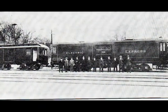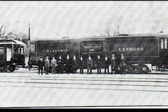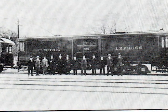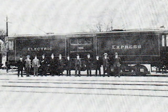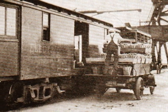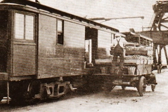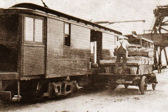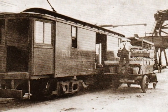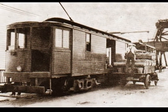Freight service continued to serve the region through the teen years of the 20th century. Trucks and railway abandonments, however, began to take their toll. Finally, in late 1921, the Union Street Railway notified all concerned that trolley freight service would end on November the 21st of that year. Now, the express cars were about to take on a new life.